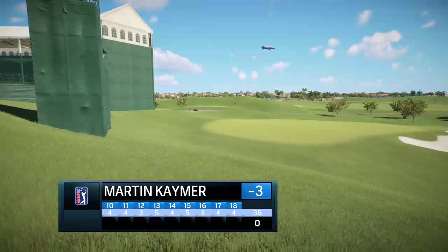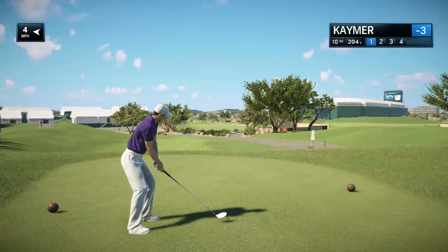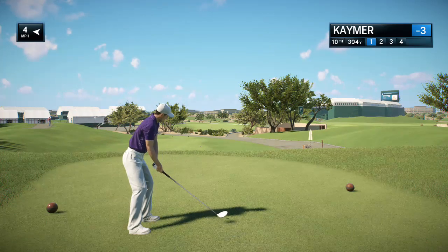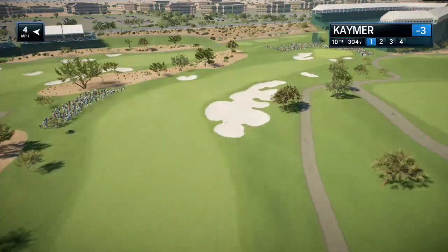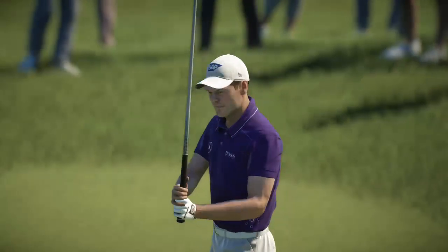Excellent front side, trying to keep it going here on the second nine. He's just playing beautifully, hitting so many good shots, giving himself so many opportunities. Can he keep it going? That one is bunker bound, it looks like. Just a bit offline and into the bunker. And the tee shot ends up in the bunker.